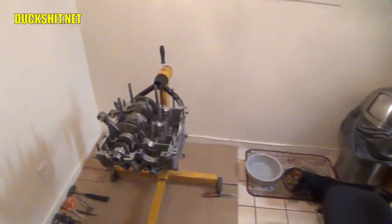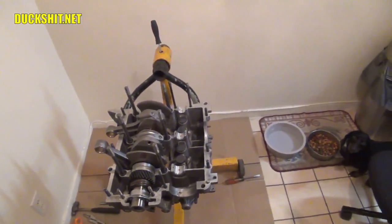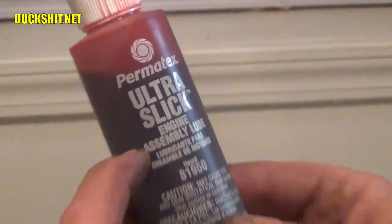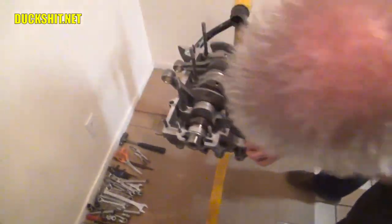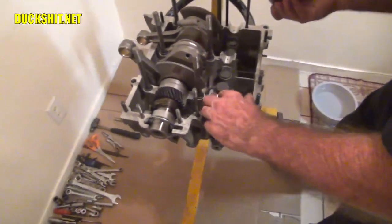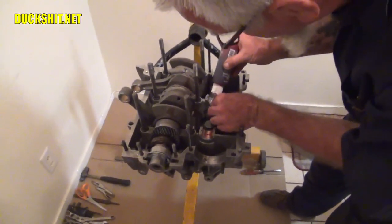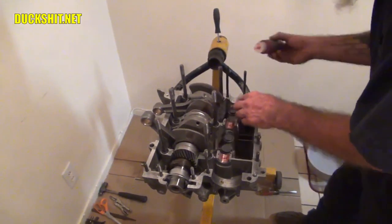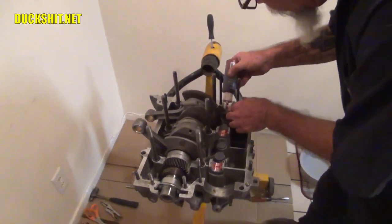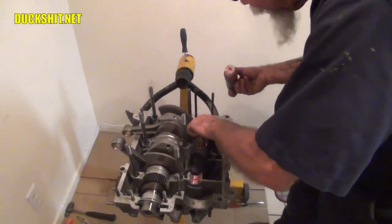Okay, now I need some super lube. Super lube? That's it. You think I'm kidding? Look. It's ultra slick engine assembly lube, and that's made by Permatex. I'll put some there for the cam. On the initial startup, the super lube provides a little bit of protection until oil starts circulating. I don't want to get too much down on this end because I've got to put the cam plug in there before I put the case half together.